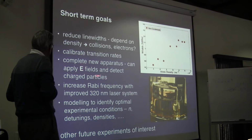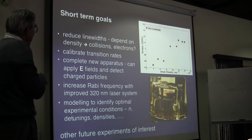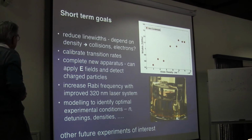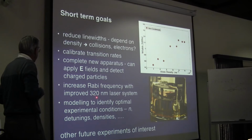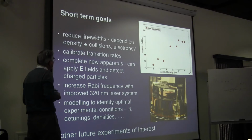We are building a new apparatus in which we can apply electric fields and in which we can detect charged particles. This didn't come out too well, but it's shown here. We have a quadrant field plate like you saw in your talk, Tony. So we have field plates above and below. We have a channel plate over on one side, so we can squirt the charged particles over there. We'd like to increase the Rabi frequencies up to a megahertz with our improved 320 nanometer laser system. That looks promising. And then, of course, we're going to have to do some modeling to identify the optimum experimental conditions. What intensities should we be using? What detunings? What densities? Etc. So we're making progress. But there are some questions. We're not there yet. We've got to solve the problem with the line width.